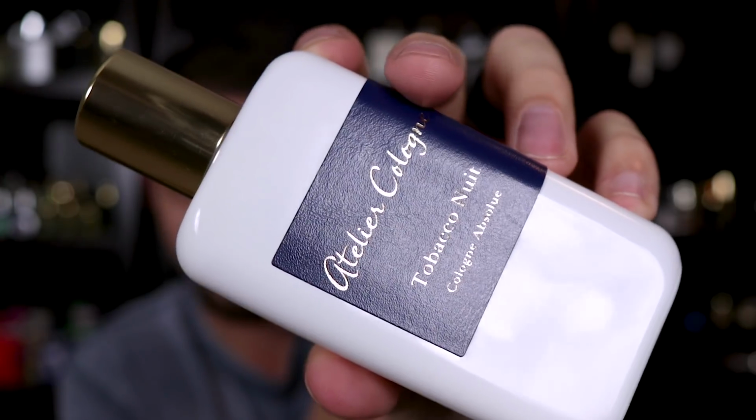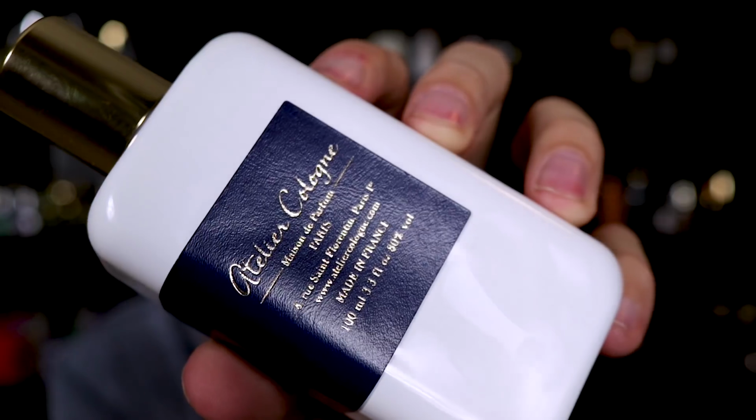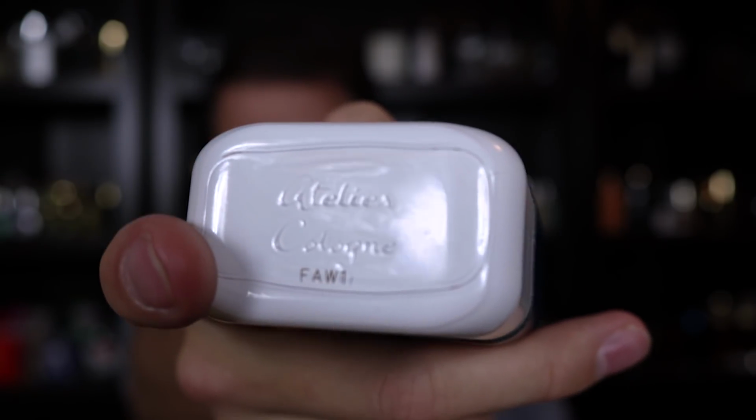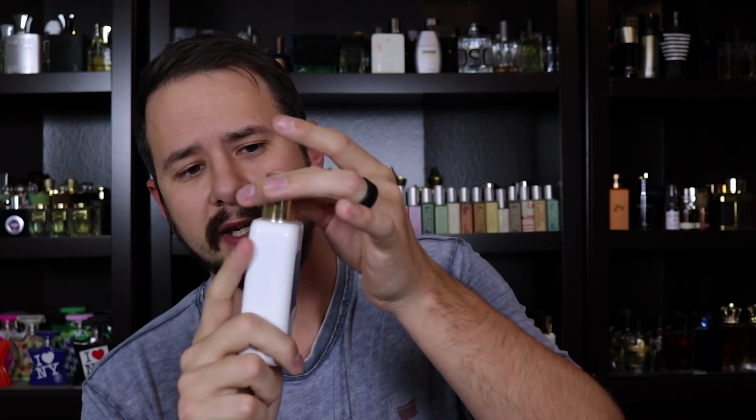It is a good looking bottle, and this Atelier Cologne wrap that goes around the bottle is leather, or faux leather. So here's a good look at the front of the bottle. You can see here Atelier Cologne Tobacco Nuit. And here you have the back of the bottle. On the bottom of the bottle, it says Atelier Cologne, then you have your batch code there. The cap on this fragrance slides snugly into place and the atomizer on it is good as well.